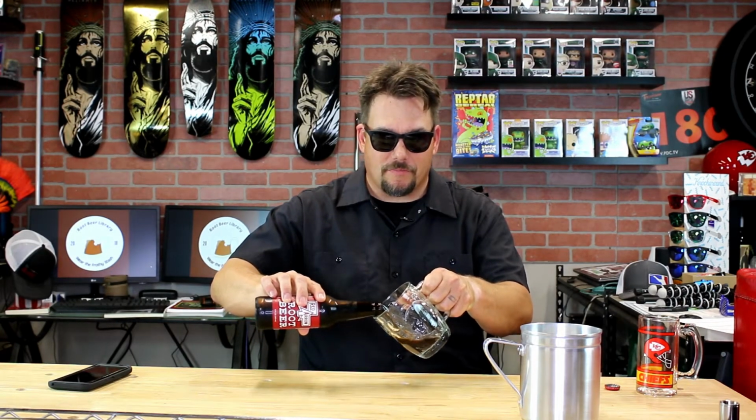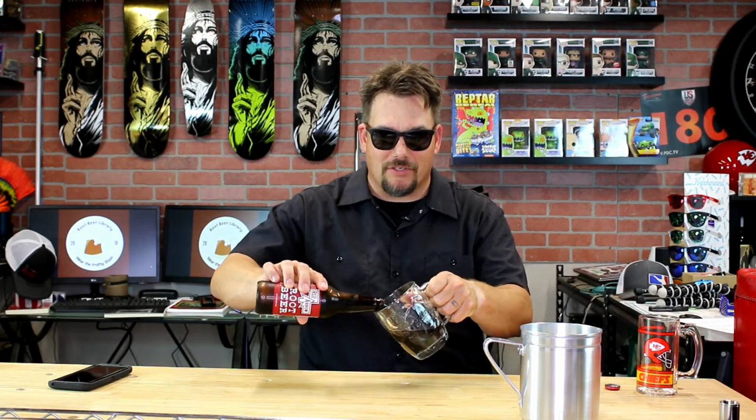We are going to go ahead and go with the Cheers Boston mug. I wish I could find a Chiefs mug that was designed like this. That would become my favorite mug of all time. Let's go and pour this. As we pour this, we should be noticing if there's any fizz to it. And really not much of a fizz, kind of flat.